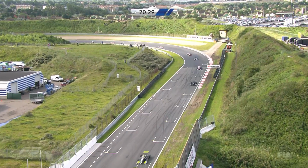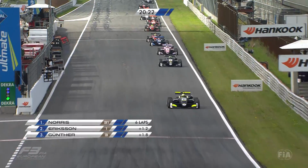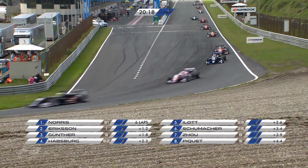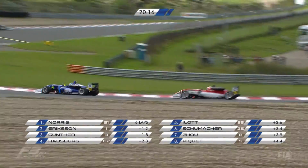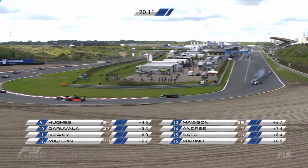We've got 20.5 minutes left on the clock, but Lando Norris now crosses the timing line and finds himself with a comfortable 1.2 second margin over Joel Eriksson in P2, who's defending and has 6 tenths over Maximilian Günther, who's P3. Ferdinand Habsburg, you'll recall, started from P2 on the grid, is P4.